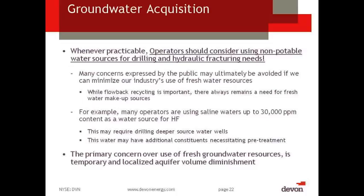For example, I pointed out here, many operators are using saline waters up to 30,000 ppm content as a water source for HF. Had I written that one year ago, that may have been accurate. Today, I'm actually hearing about operators using produced streams at 130,000 ppm. So while looking at and evaluating these non-potable sources may require drilling deeper source water wells, it also may require having a little bit of additional constituents necessitating pre-treatment.